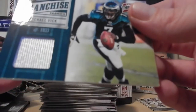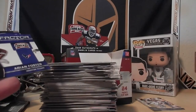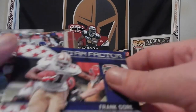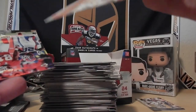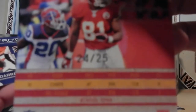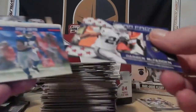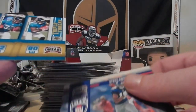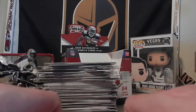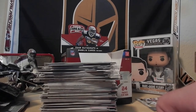Some nice inserts. Michael Vick franchise fabrics. Very nice and soft. Star Factor, Generations, all rookie team. Vernon Davis, that one's numbered to 100. The Tony Moeaki is actually number 24 of 25 on that one. So we got some really low number cards in this box. Steve Smith, and this feels like a canvas, triple threat, and of course the Heritage Collection. So if you have a chance to pick up Panini Threads, I would say that's a good idea.